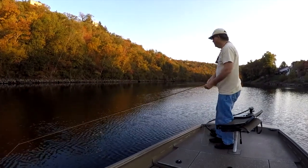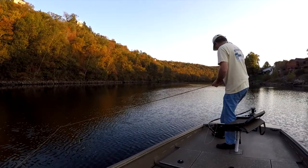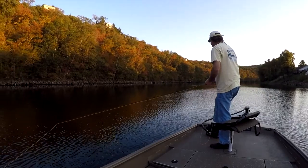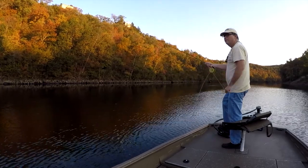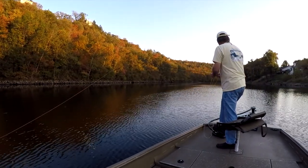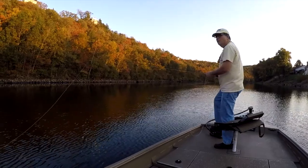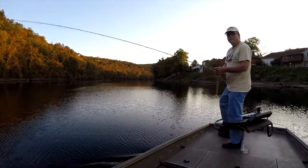Tell you what, before I make my first cast, I think I'm going to go up here and then turn the boat around and throw away from the camera, so you can see what I'm doing.